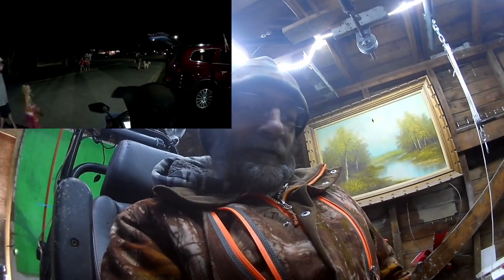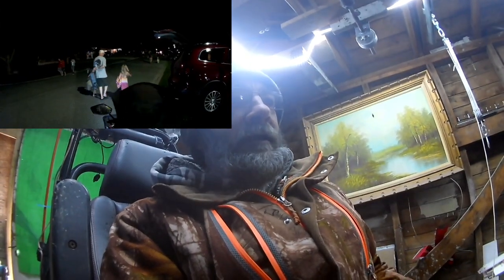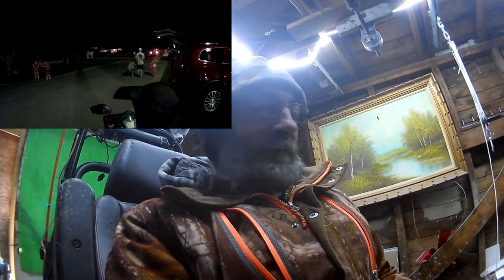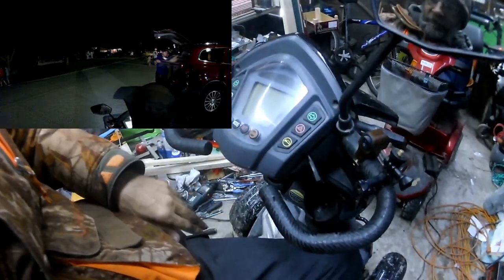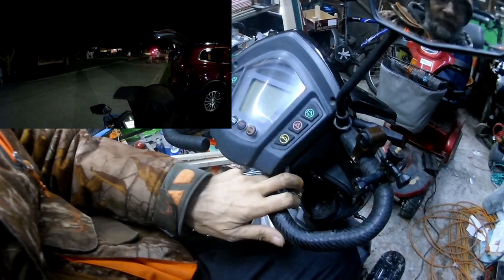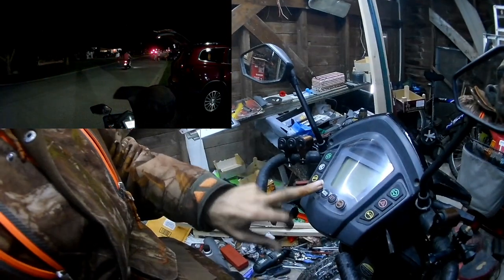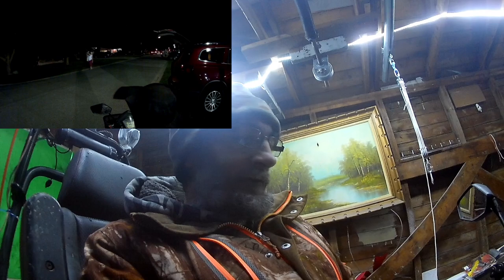July 1st down at the park watching the fireworks, and I could not move the monster because it would stay in error mode. I could turn it on. I don't have my keys in. I could turn it on. I could use throttle. Everything was fine. But it was dark at that point, so I needed my lights. As soon as I turned my lights on, it would go into error. And so it just got to the point where I couldn't use my lights.